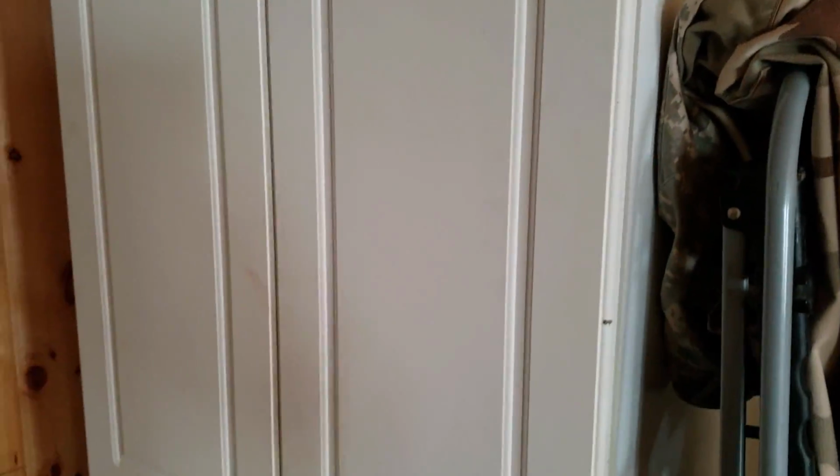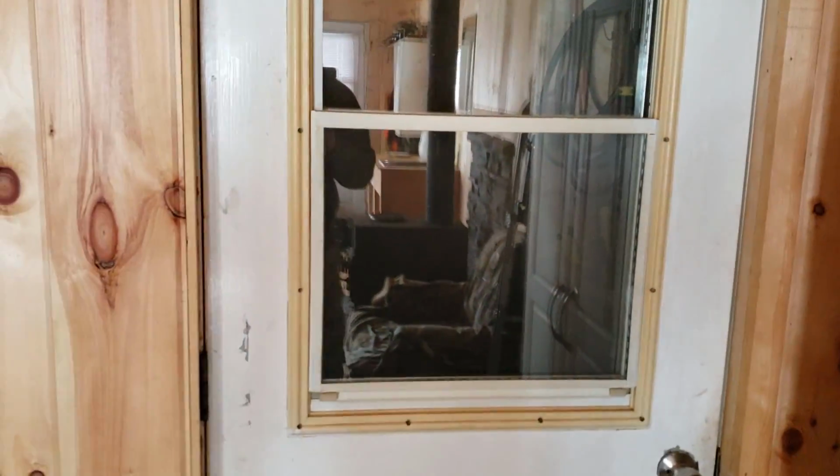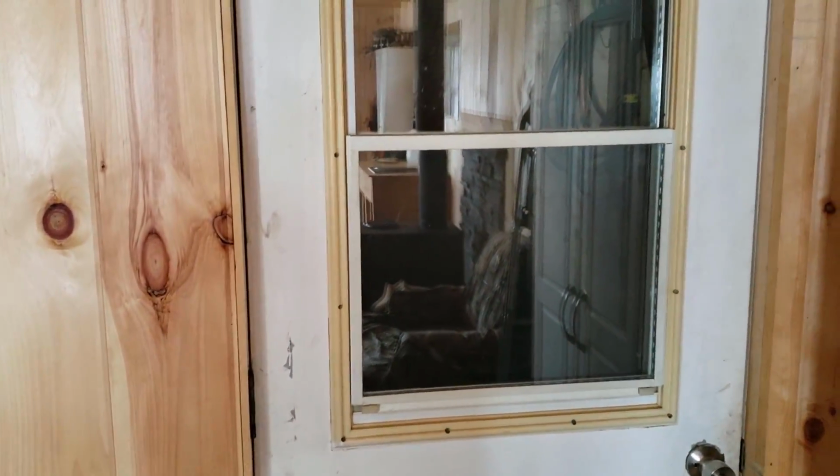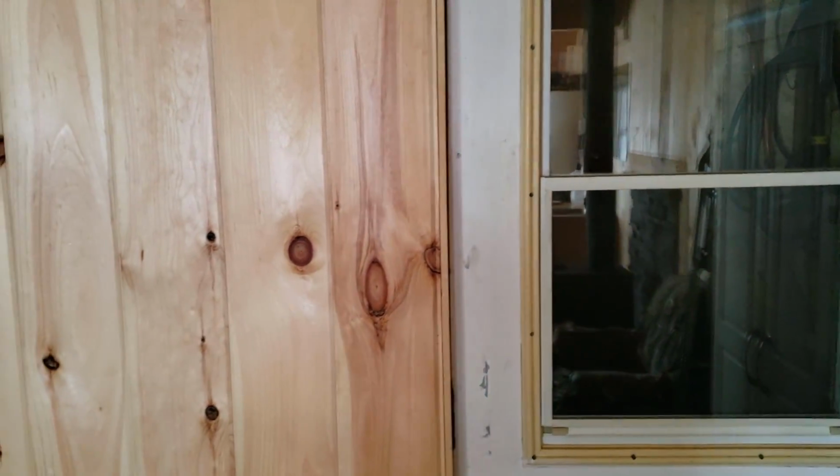Another cabinet here. Somebody was moving and they wanted to throw this out. It was basically brand new, so I grabbed it. Back door here, I have a back room where I keep a lot of stuff, including my ice blocks and stuff for refrigeration.